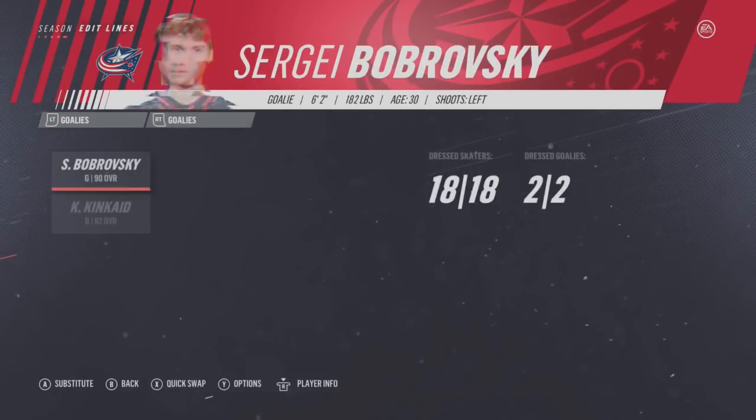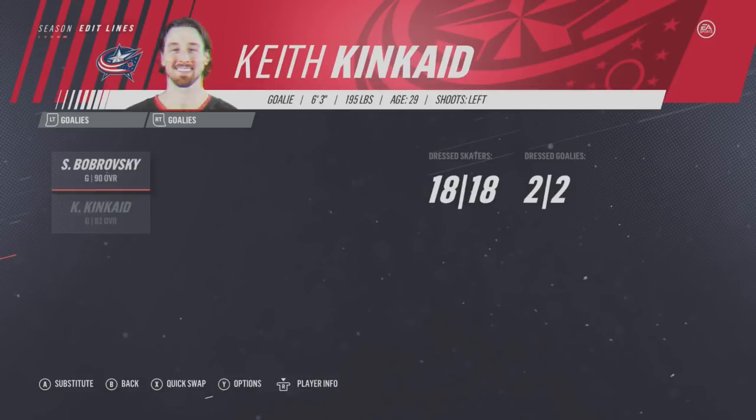We take a look at the goaltenders. It is Kincaid and Sergei Bobrovsky in this game. I'll just let you see Kincaid for now. It's not like he actually gets to play. He doesn't get to really play in real life anyway, but we do know he was part of a trade, so we do have to ship him away.